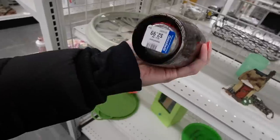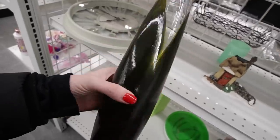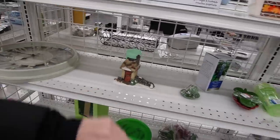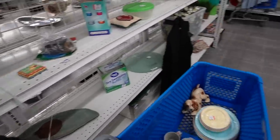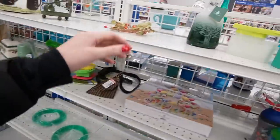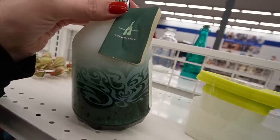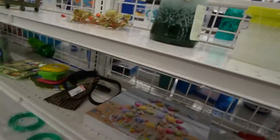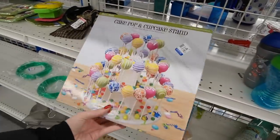$1.99 on that. Noticed that there was some glass on the shelf, but I'm realizing now that somebody actually painted that. So it's not as exciting as I thought it was gonna be. What is this over here? Inspiration. Oh, I think that's like a liquor bottle or something. I don't know. It's not very inspirational to me.